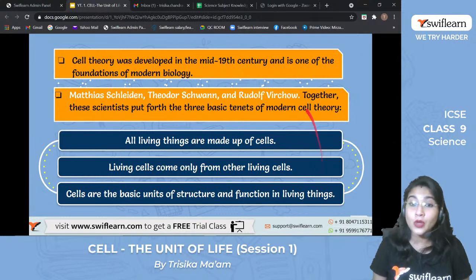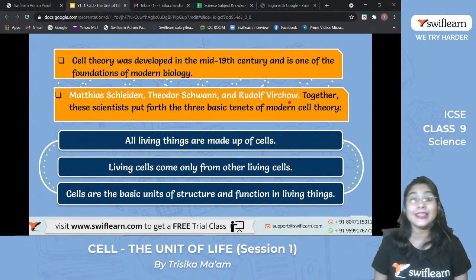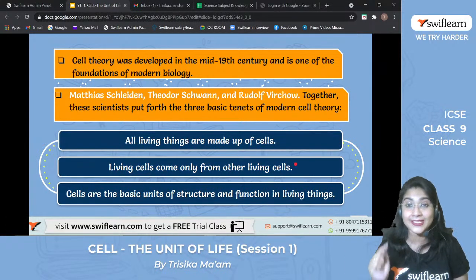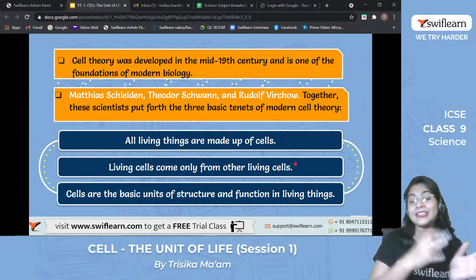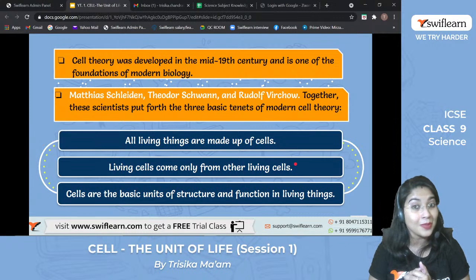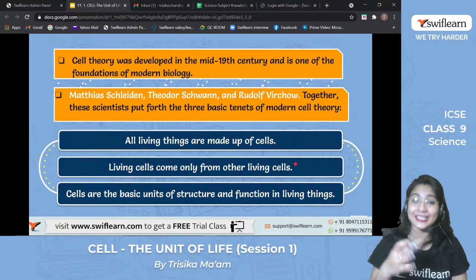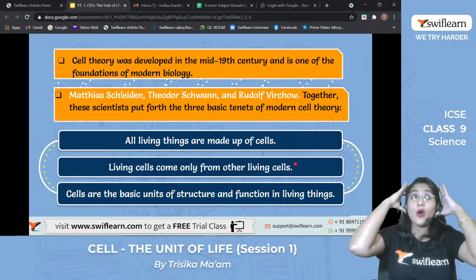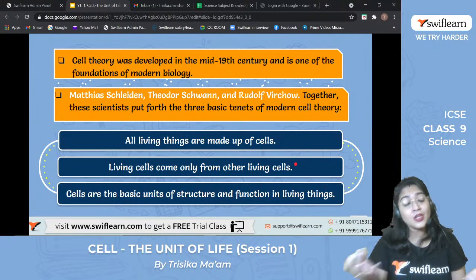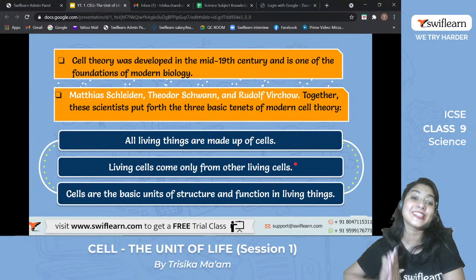Later on, Rudolf Virchow came and added another statement to this, that is, living cells come only from other living cells. In his language, it is "omnis cellula e cellula". What do you mean by that? That means cells come from a pre-existing cell. There is already a mother cell, and from there, due to cell division, two daughter cells are formed.